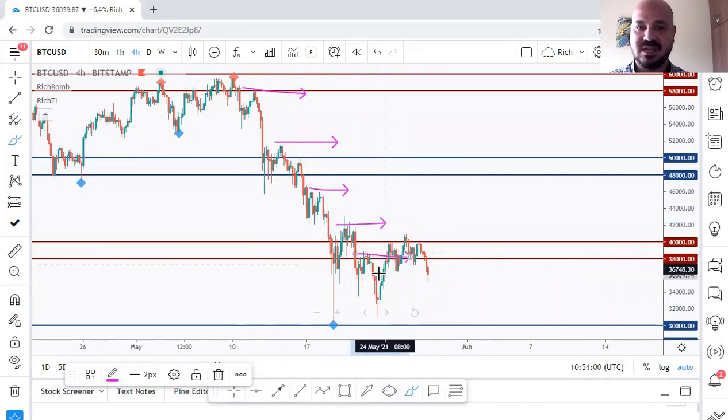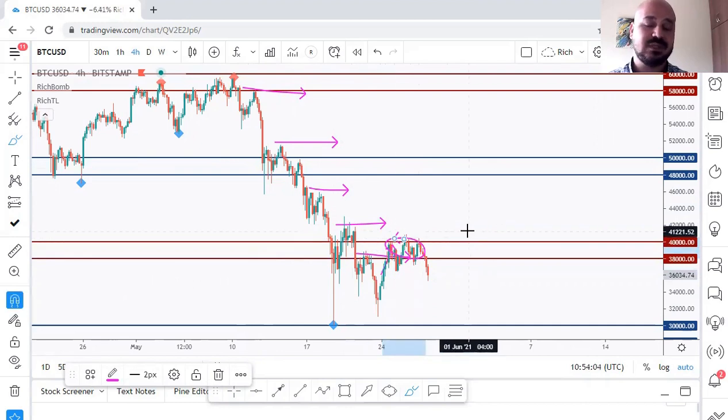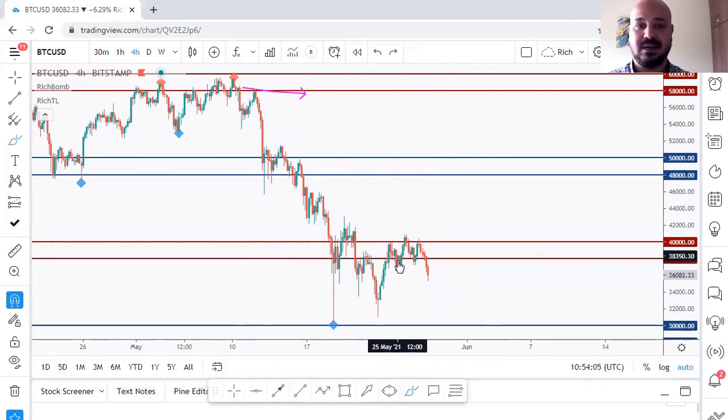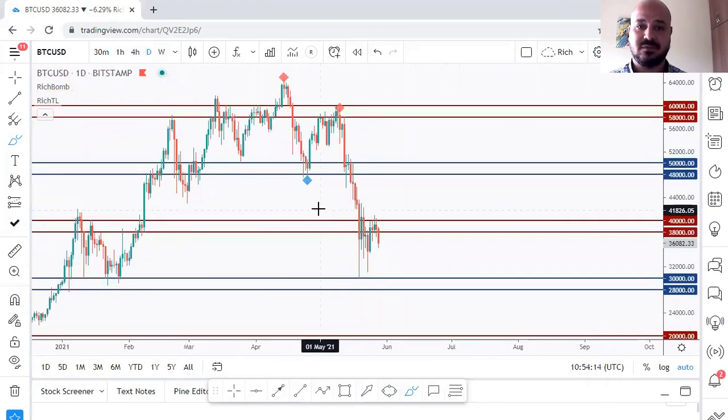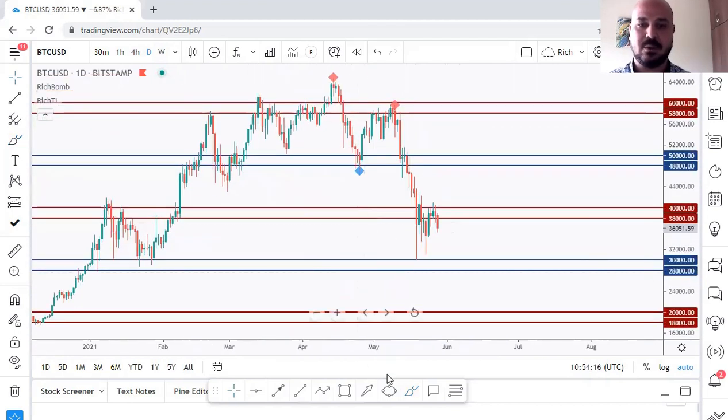So we had this high broken upward. However, we do have the 40K resistance. So we don't buy, as the market structure is not enough to confirm a reversal, right? So first of all, we start from the bigger view, for example, from the daily time frame in our particular case, and then we zoom into our time frames.